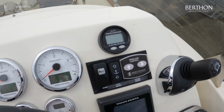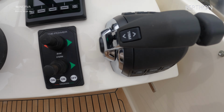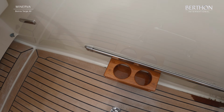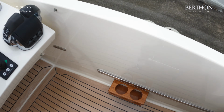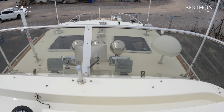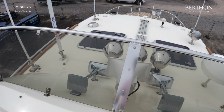She's fitted with all of the Enборг windlass stuff. We've got Volvo controls, side power, bow and stern thrusters. Really neat little touches throughout. And she's of course got Volvo docking system and a pair of these enormous Hadley air horns, and they do wake the dead, so don't be near there when you hit the button.